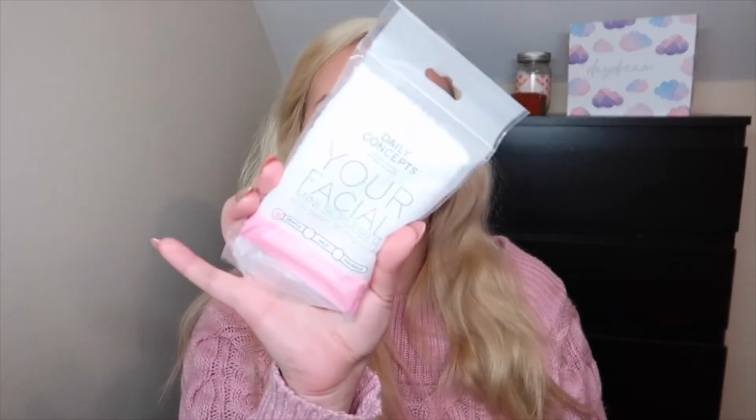Next up we have Daily Concepts, your facial mini scrubber with smart technology. This is what it looks like. Let me open that up. I don't use scrubbers like this. Can I open it like that? I use those silicone brushes. You know what I mean? Like the Foria ones, but not the Foria one. A knockoff one from Lidl.